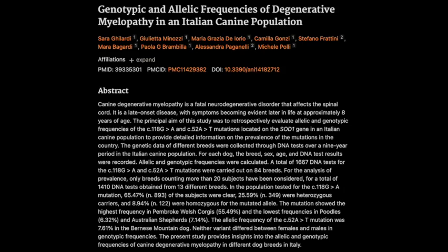All right, buckle up, everyone, for a deep dive today into canine degenerative myelopathy, DM for short. You guys wanted to get technical, so we're diving deep into a recent research article. It's all about DM in Italian dog populations. Oh, yeah, we're going full on veterinary genetics today. Get ready to decode some DNA.